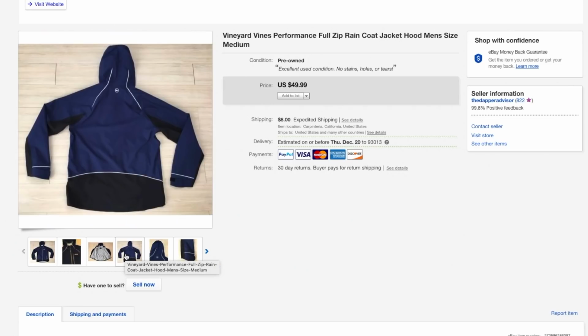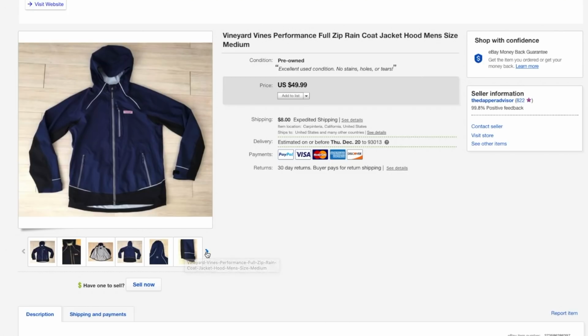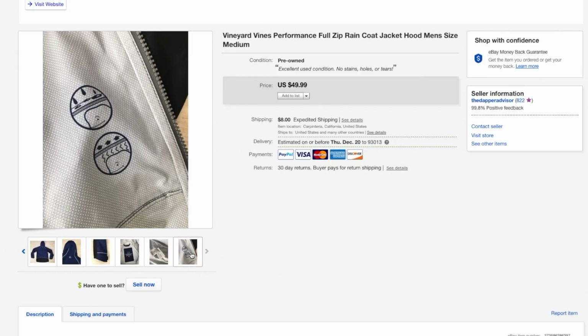Next is this Vineyard Vines performance jacket, and this is my first time selling a Vineyard Vines jacket. I sold a bunch of shirts, of course, but I didn't even know they made jackets. First, I had this listed at $59 plus shipping, and I got a bunch of offers around 35 and some offers for 40 bucks.